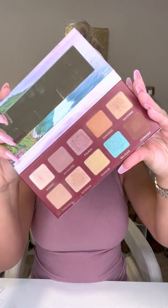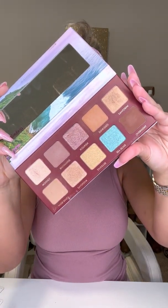And the shades in here are so dang beautiful. You can do so much with this. You can do a bold look, a neutral look, a cool tone look, a purple look. There's literally so many options. So we're gonna stick with more of a neutral look today.